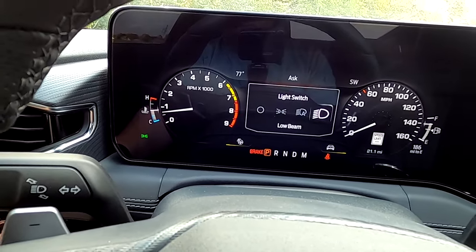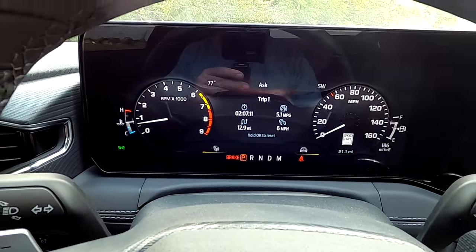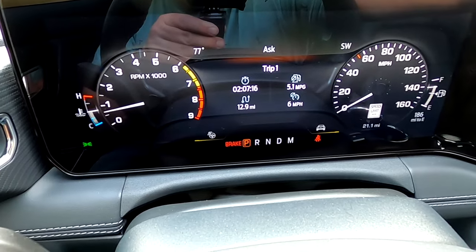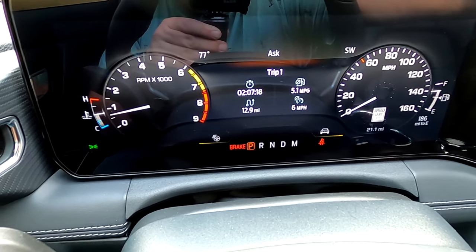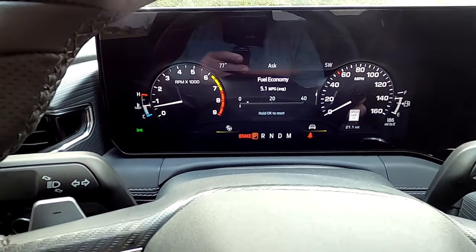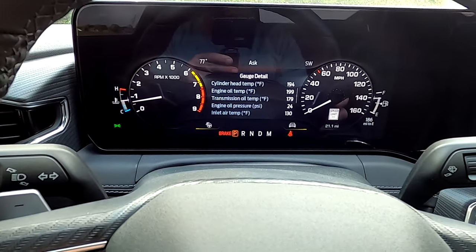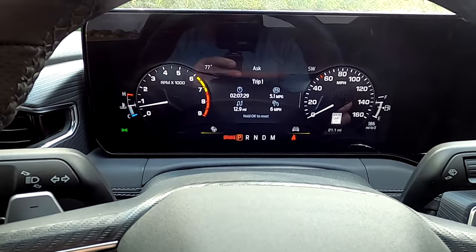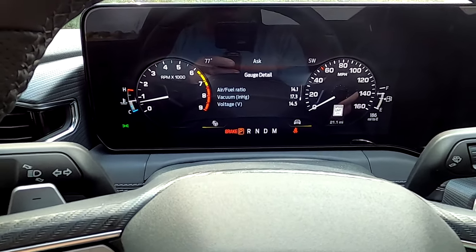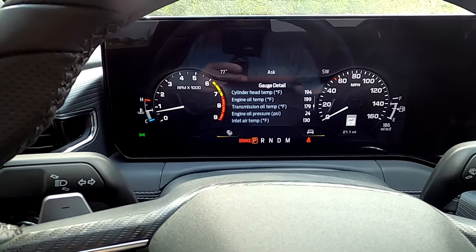And I know that whenever you turn the headlights on, if the light sensor actually kicks the lights on, I believe they actually turn green. I could be wrong. Anyway, we've also got our trip computer. By toggling the switches here, we can go through different tire pressure. We could do all of our gauge details, that kind of stuff. And then, of course, you have your seek and scan there. So, not a whole lot in there, but it's still very informative.